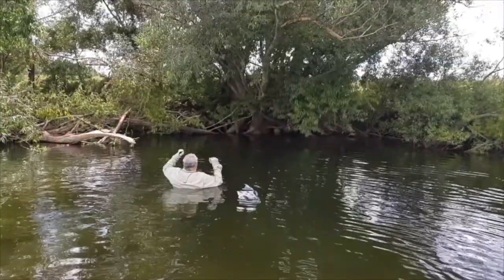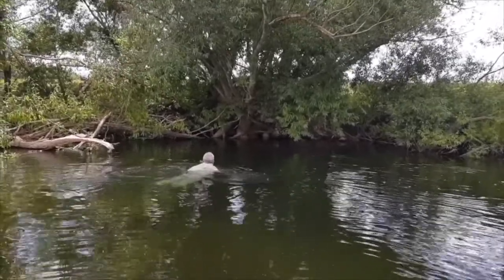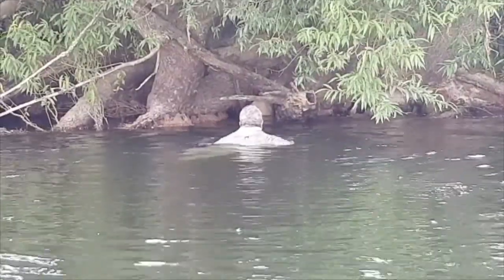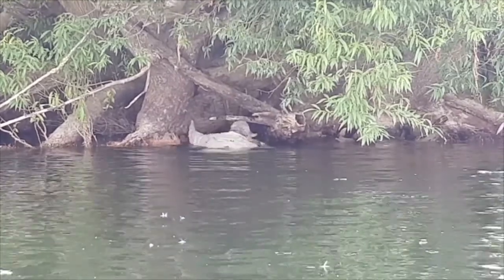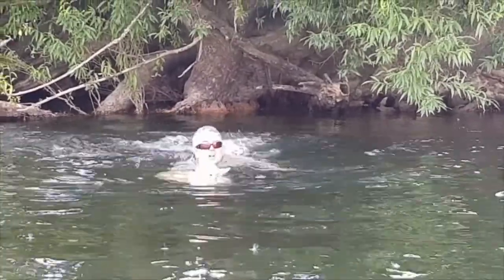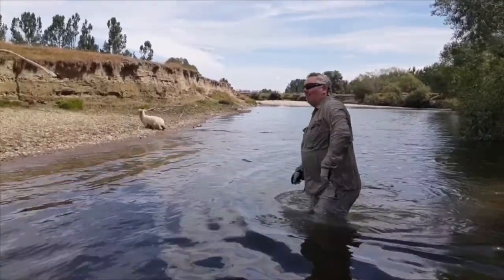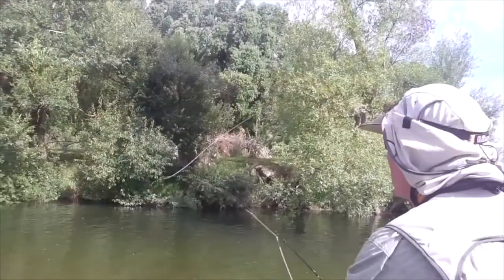Fantastic. What's happening here is that our guide, Gavin, has seen what appears to be a sheep trapped underneath that tree over there and can't get up the bank. So he's doing a hero rescue of a little baby lamb. Are you doing all right? Looking good. Hero award. One small swim for man. Excellent, well done, Gavin.